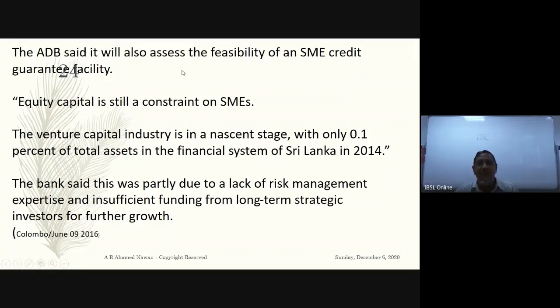ADB has said it will also assess the feasibility of an SME credit guarantee facility. Right. So to introduce this venture capital system, ADB has given funds to the central bank to roll out through the financial institutions to SMEs. So whatever venture capital funds are given to SMEs through the banks will be guaranteed under a credit guarantee scheme by the ADB, Asian Development Bank. So there is an SME credit guarantee scheme.